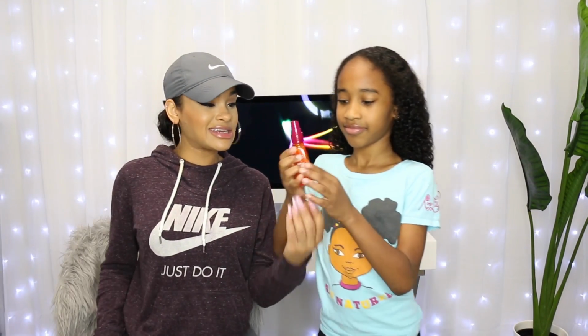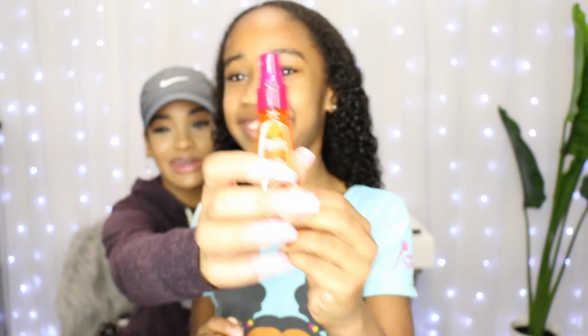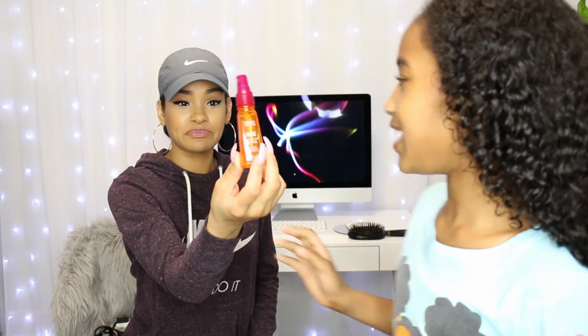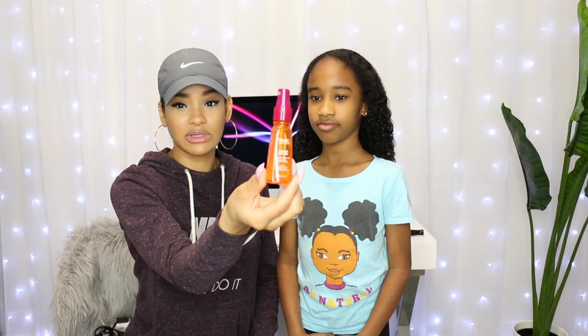For the heat protectant, we're gonna be using this one right here from Sally Beauty Supply. Turn up the heat. I'll link this down below. Hopefully we have enough. There's only a little bit in here, but should be enough.